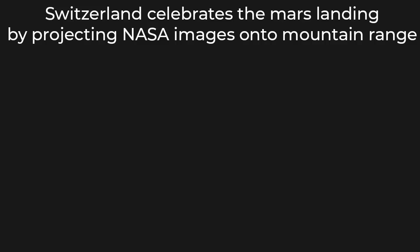Switzerland celebrates the Mars landing by projecting NASA images onto a mountain range.